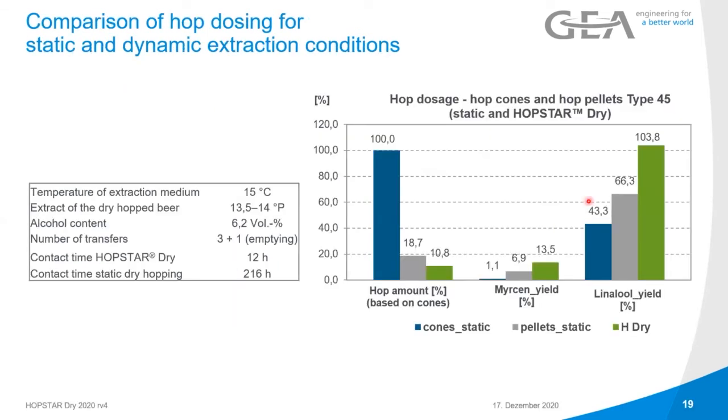So why do we do that with that dynamics? And this is an example of a project, what we have measured a time ago, where we could compare the hop dosage of a classical cone static process. Then they decided to change to a pellet process with static pellets. And in the end, they decided to use a HopstarDry, and we had a chance to follow that by analytics. And it's quite obvious to see that here we could, due to the dynamics in the process, significantly reduce raw material intake in the process. And this was also followed by validation trials. It was an existing product on the market, and we could not find any differences in taste, even though we were using approximately 30% less raw material compared to the static process.